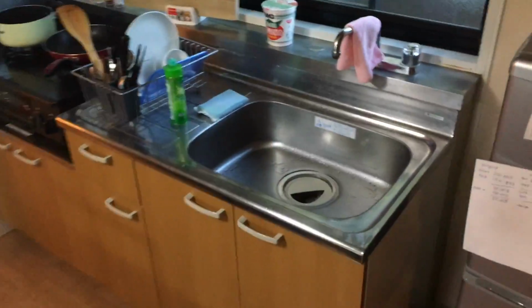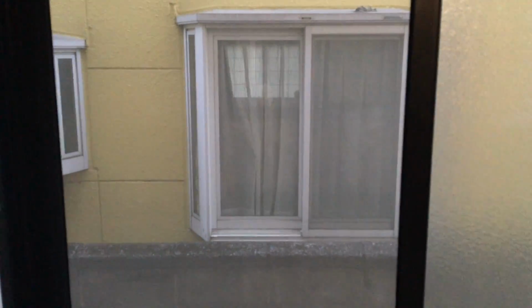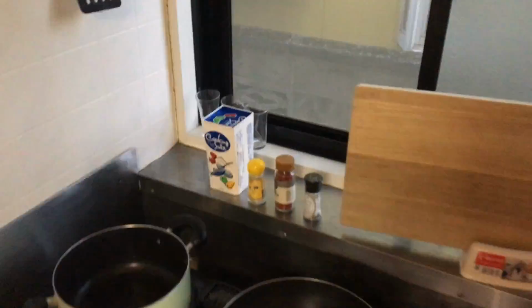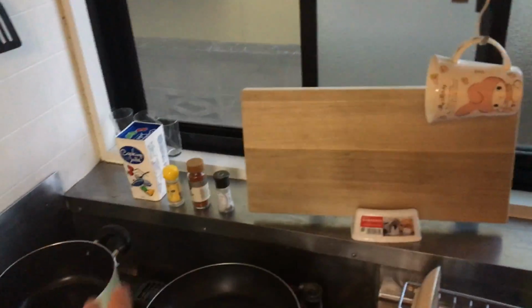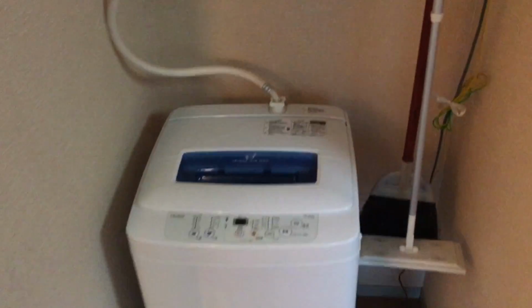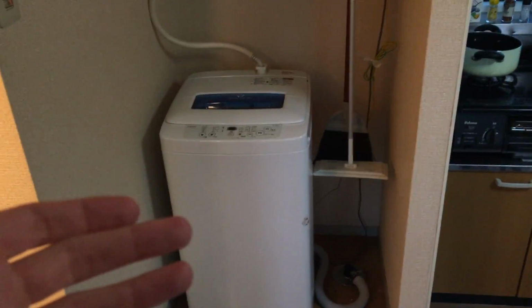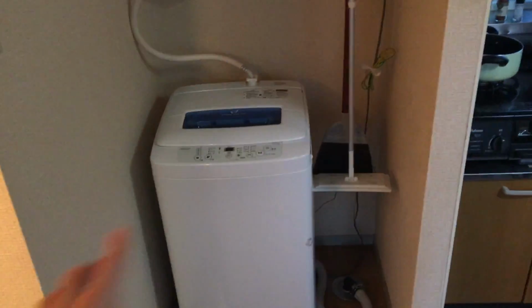I've got my sink, which is a pretty decent sized sink, along with my little stove that I had to buy when I got here. Little windows that don't really have a view to anything but my neighbor's house, so I have to keep this closed so I'm not being loud, along with kind of what I've got to cook with here. Around the corner, I've got my washing machine, which just washes, it doesn't dry or do anything, so I have to do all my drying out in the back.